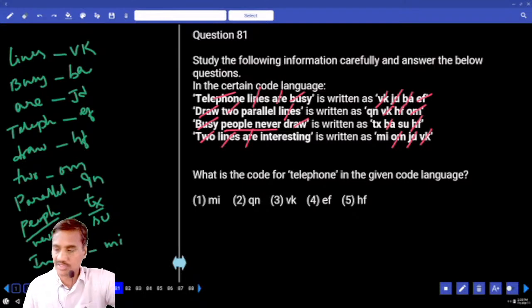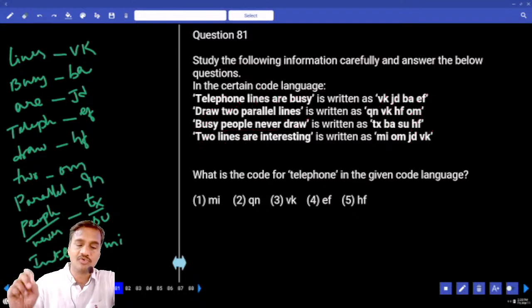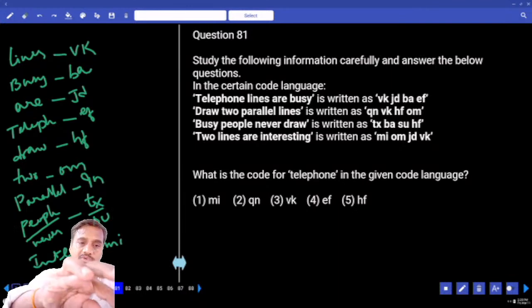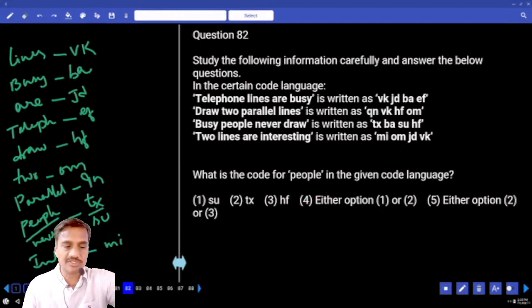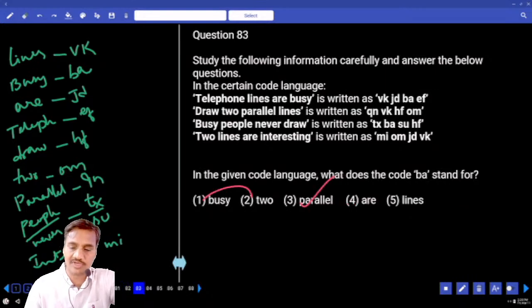Then coming to question number 1. What is the code for telephone? The code for telephone is EF. EF, choice for question number 81. And what is the code for people? The code for people is TX or SU in any order. TX or SU in any order, choice for 82.